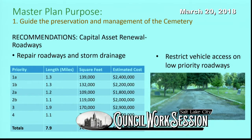So continuing with the preservation and management of the cemetery are the capital asset renewal of the roadways, and these include repairing critical roadways and storm drainage, and then also looking to restrict vehicle access on low priority roadways. So the roadway repair is broken down into 6 segments of work, although still large but fundable, and they total $12.5 million of the $27 million.